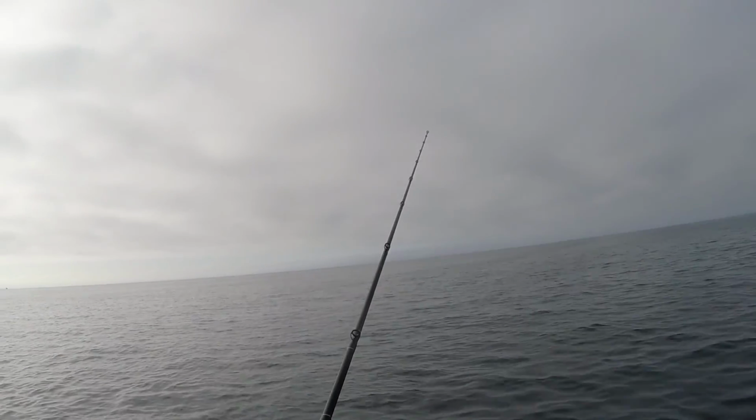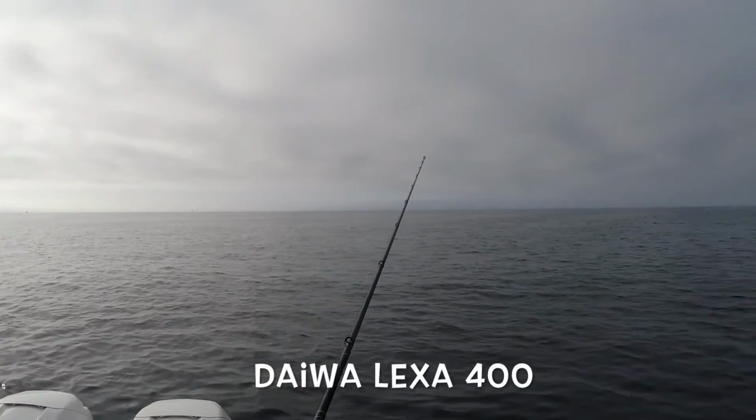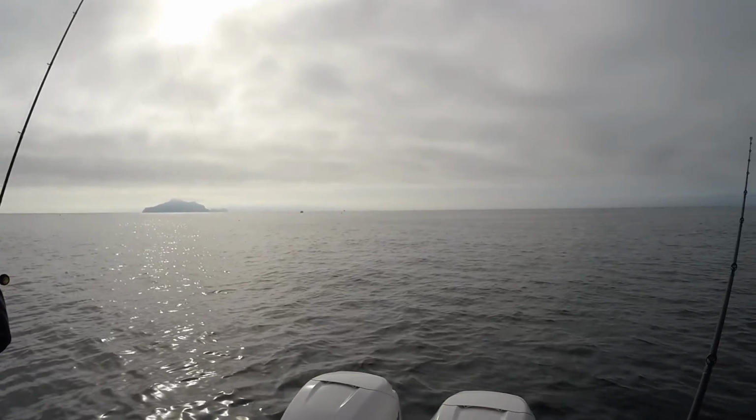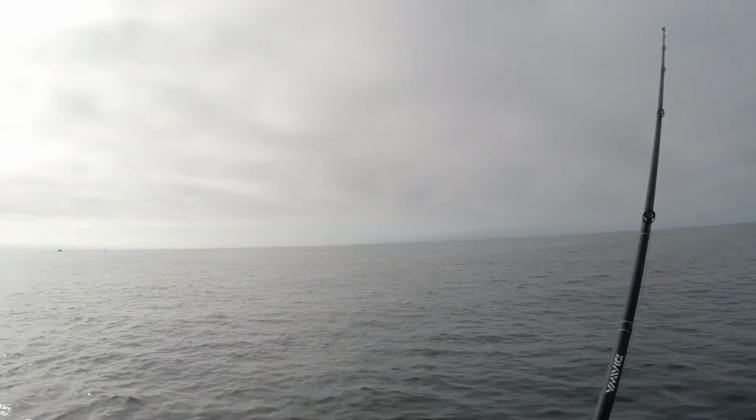That's what's so cool about calicos. They always said if you swing the hook on them, you're going to miss half of them. And the nice thing about the Lexa 400s we're using, Derek and I both have 8-to-1s on, is you can pull up so much line so quick that when you do get hit, all you do is reel set on these fish, and you're going to get a better hookup. And when you see these fish being brought in, that hook is pegged right through their jawbone.